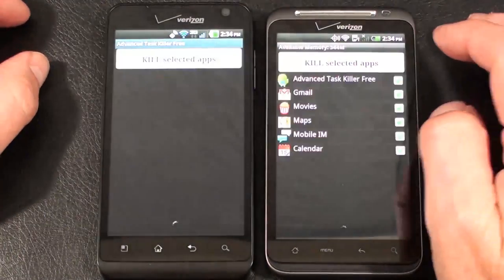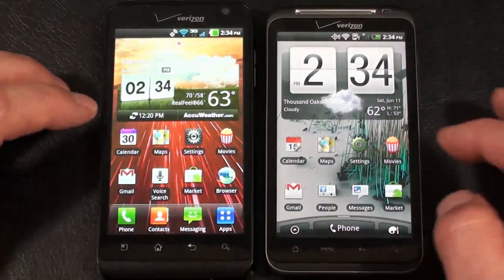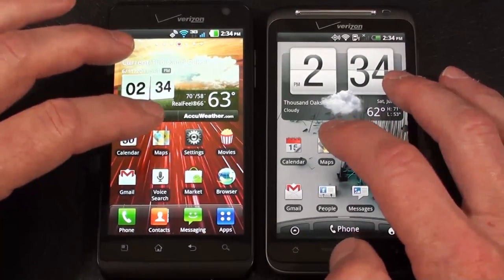I've got Advanced Task Killer loaded on both. Let's go back in and close all the background tasks on both. We'll head back to the home screen. Try and launch these as close as I can. Calendar, that looked as if it was the LG Revolution. Try Maps.